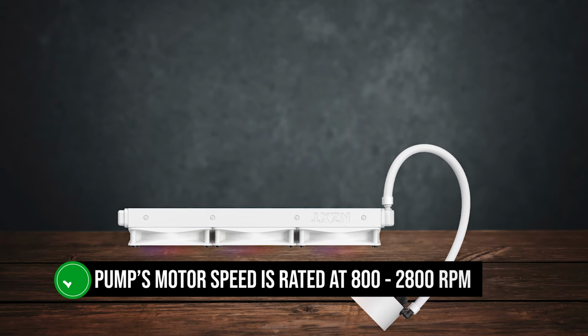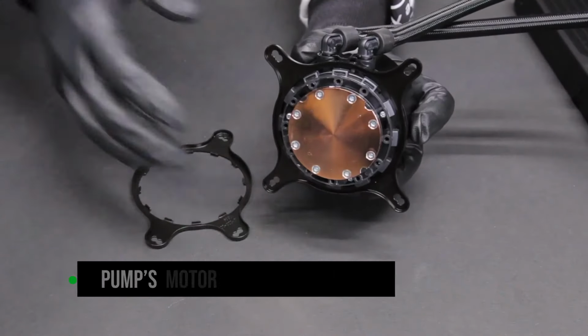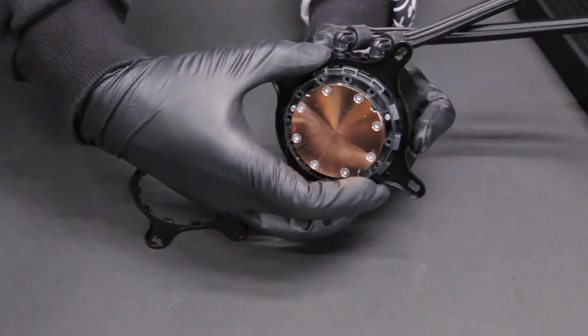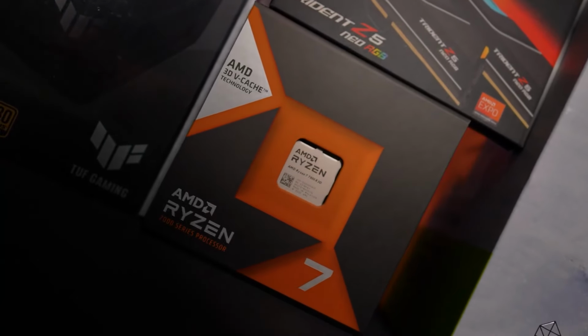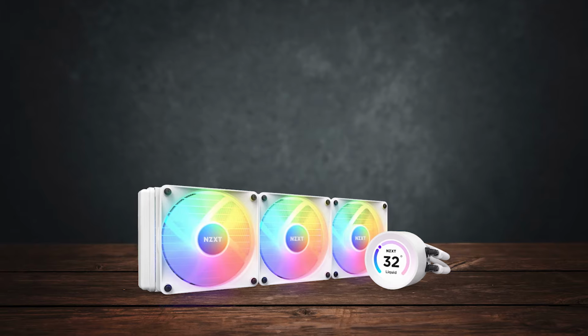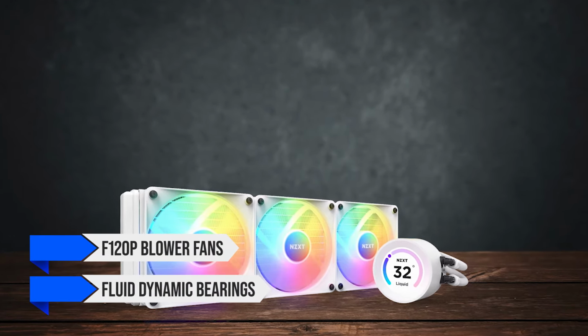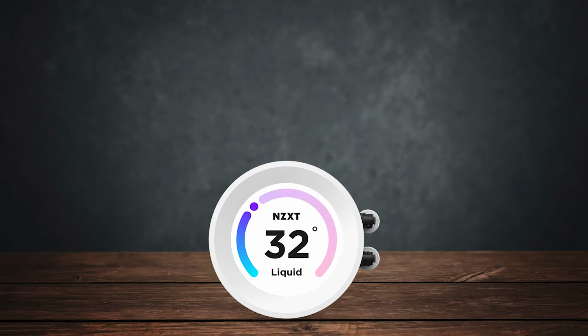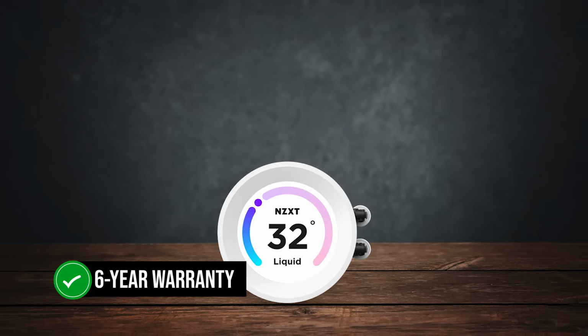The pump's motor speed is rated at 800 to 2800 RPM, so it packs plenty of power to tame any CPU, including the Ryzen 7 7800X3D. As for the fans, NZXT is using its own F120P blower fans with fluid dynamic bearings. NZXT stands behind the durability of these fans and the pump with its 6-year warranty.